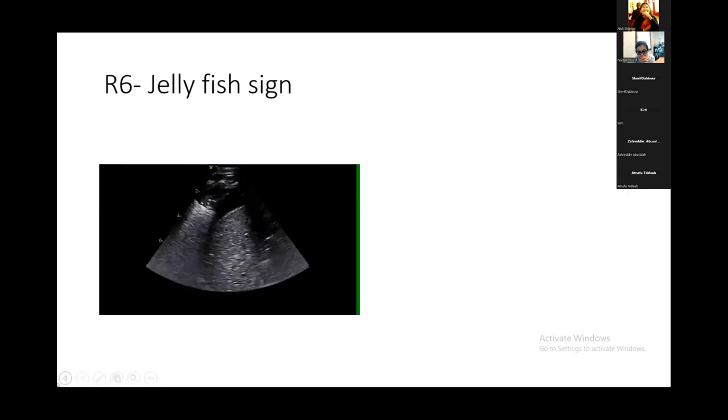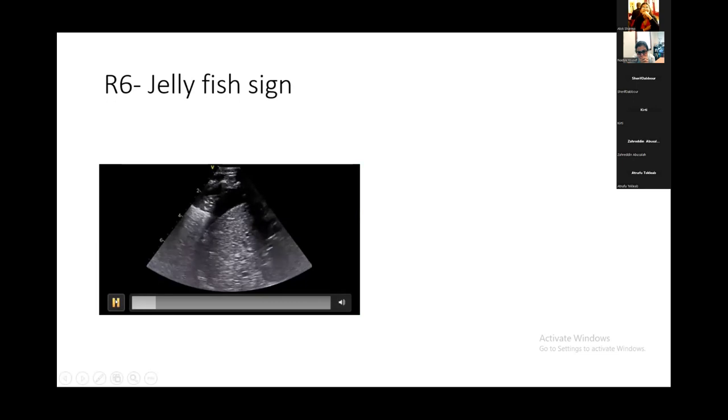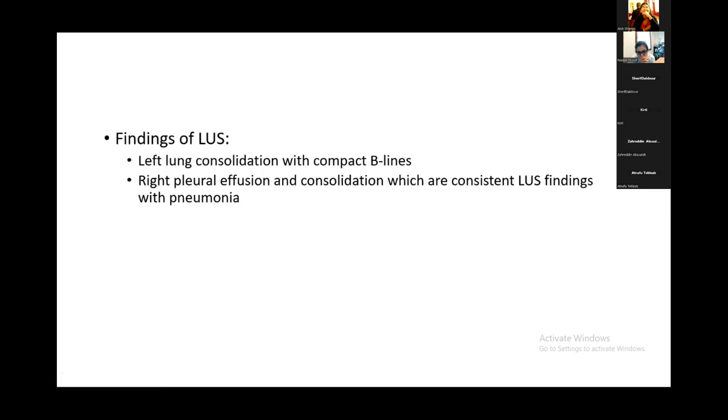And finally, I tried to see the jellyfish sign. This is completely hepatized lung. This is a liver. This is pleural effusion, solid white lung, and actually B lines. There is no pleura around here, but I can see B lines coming out of it. This is completely solid white lung. So in conclusion, the left lung is consolidated with compact B lines, with right pleural effusion and consolidation, which are consistent with findings of pneumonia.